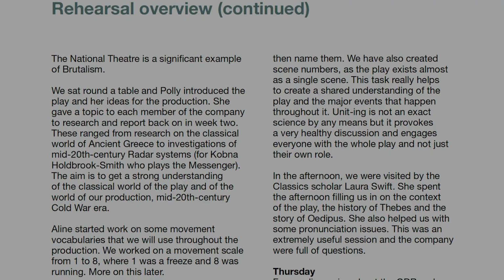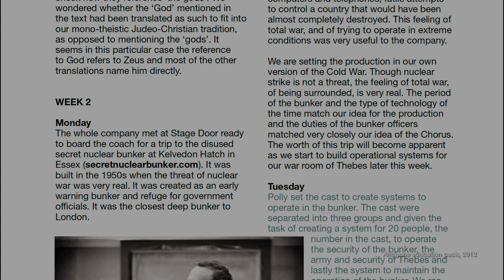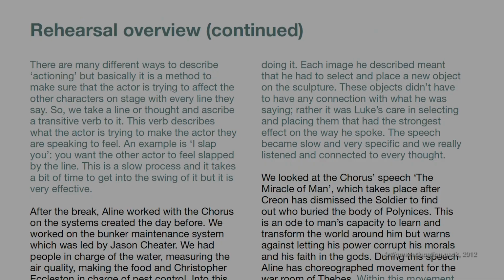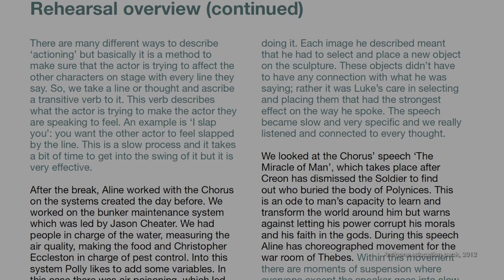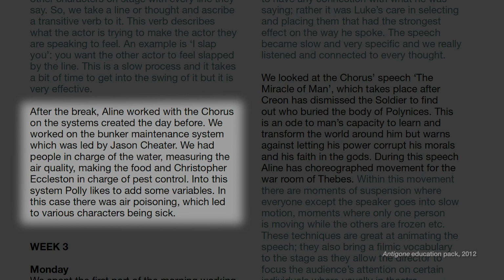Creating an effective ensemble requires the cast to have a bond with one another, and the archive materials show us that this was built up on research trips to places like the Churchill War Rooms and to the secret nuclear bunker at Kelvedon Hatch in Essex. In the rehearsal diaries, we also glimpse some of the exercises the whole cast took part in. There's a lovely detail here about Christopher Eccleston, who played the main role of Creon, taking part in these improvisation exercises, exploring the role of someone in charge of pest control in the bunker.